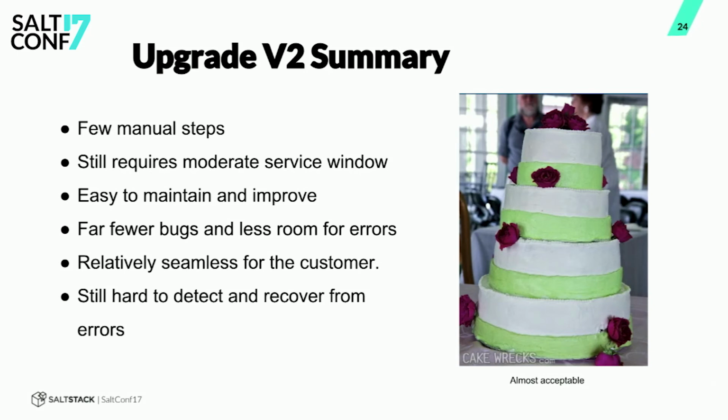All right, so the V2 summary here. There were fewer manual steps, right? Basically, there were two things that our support engineer had to run, and they went very smoothly for the most part. There are still a couple glitches every now and then. Again, I mentioned one where somebody had installed another package on there, so the packages didn't quite match up exactly. It still requires a moderate service window.